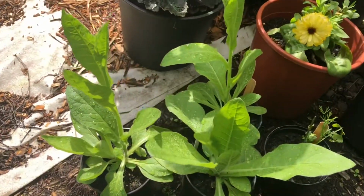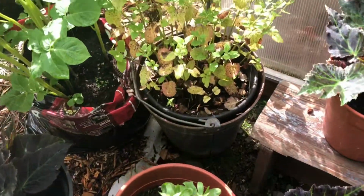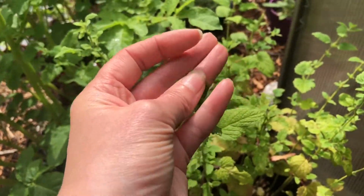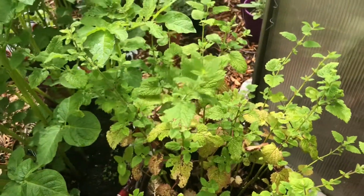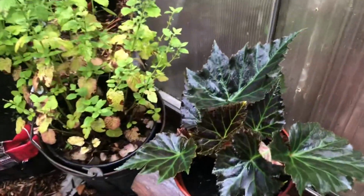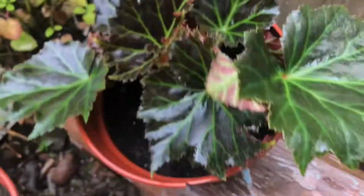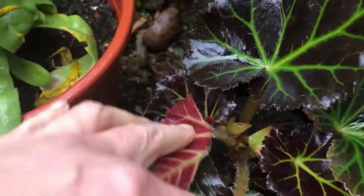I've got some nicotiana and some more calendula and some lemon balm. Hoping to get another crop off this because I dry my lemon balm for teas. Lots of medicinal uses. There I've got my dahlias, which are just starting to come into flower. That's a cutting, and that is as well.